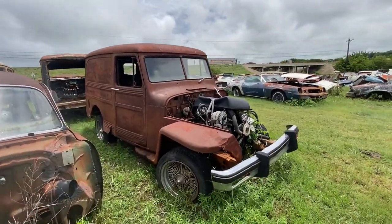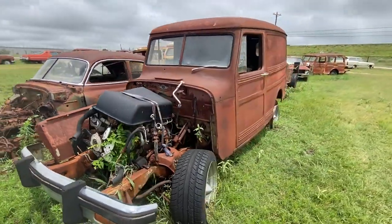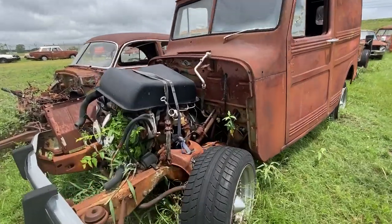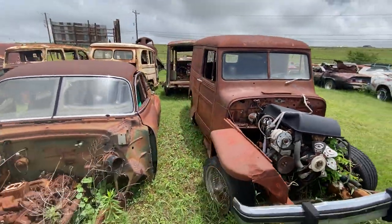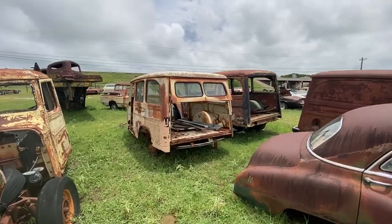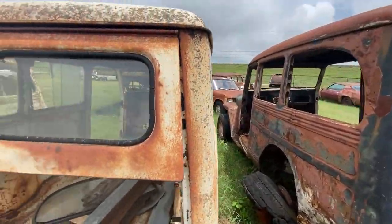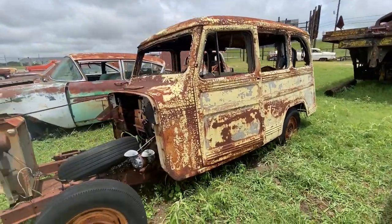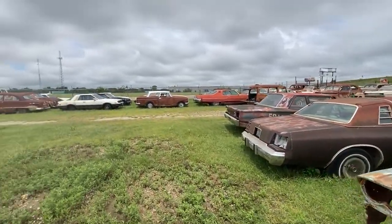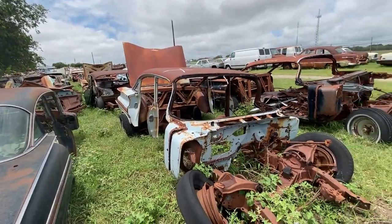Check this out. Got the wire rims. Talking about 150 spoke Daytons. Got a narrow motor put in it. Looked like it was an abandoned project. There's a couple of shells here. Two-door. It's a '59. Cut up, hauled out, parted.